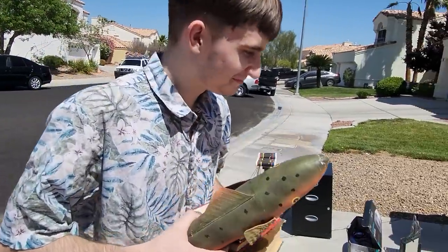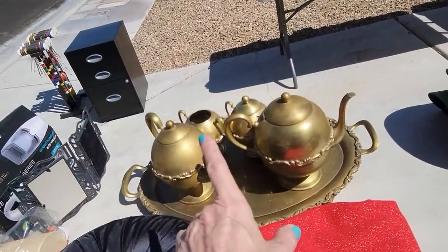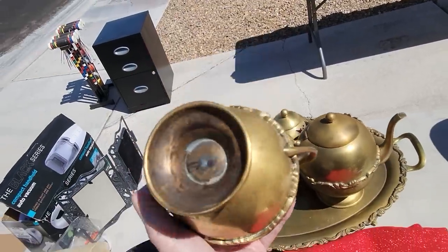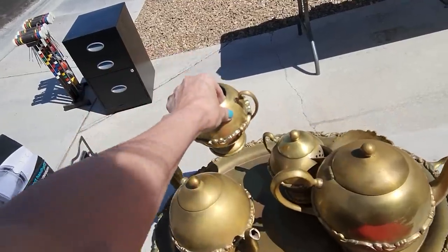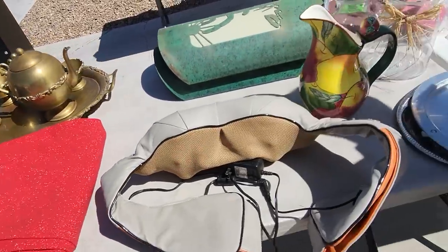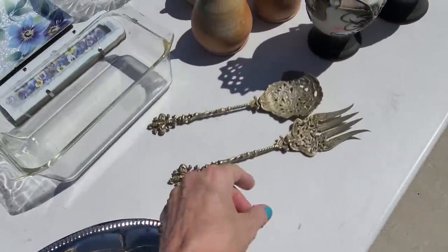See anything else? Maybe. What's catching your attention? Why do I feel like that's going to be really hot? Actually, it's not as hot as I thought it was going to be. It's all brass. Very neat. Those are cool. Can I see them? Ooh. These are cool.